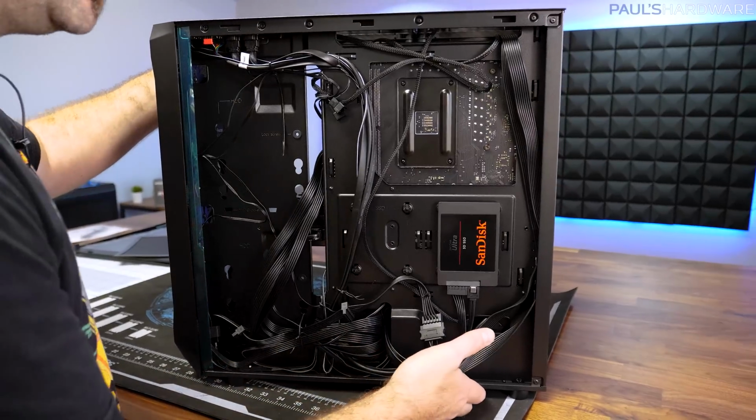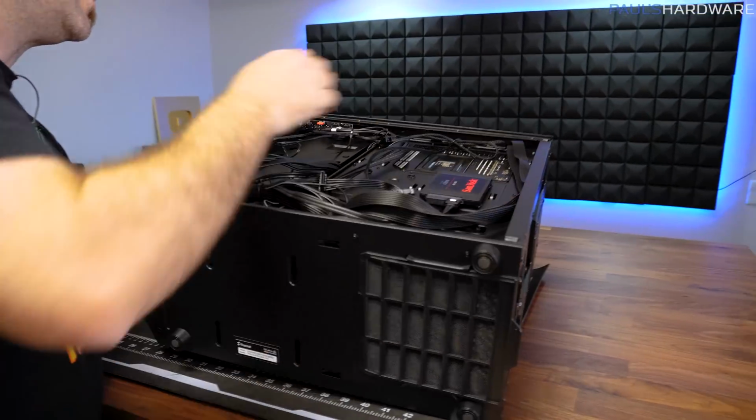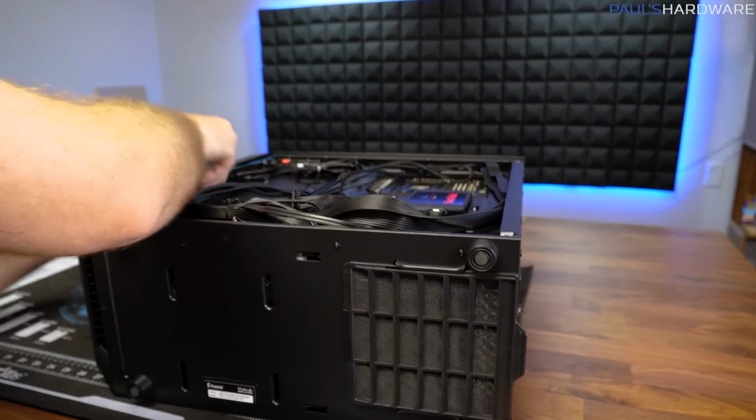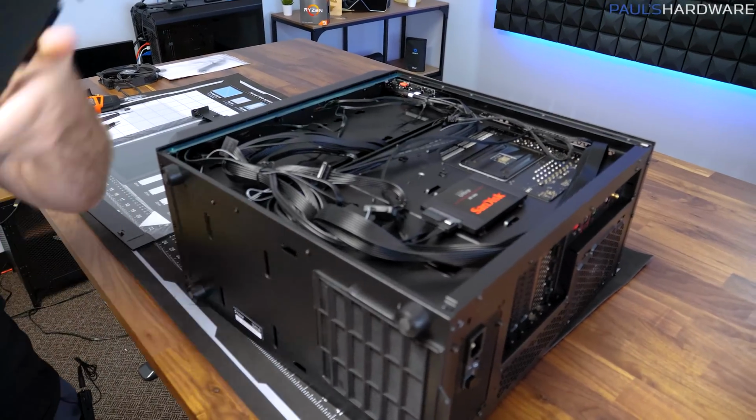And let me tell you guys a little secret. When it comes to cable management, you can spend a bunch of time making it look all perfect and everything, but really, there's only one thing that actually matters. And that is, does the side panel go back on?